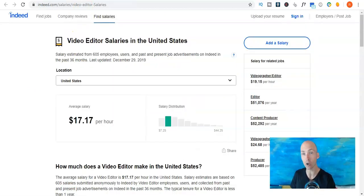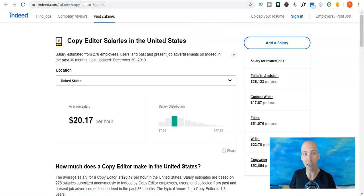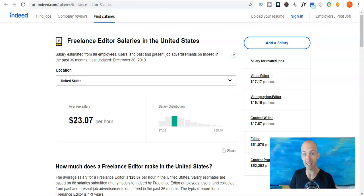Now, Indeed.com notes that the average pay for a video editor was over $17. For a copy editor, it was over $20. And get this, for a freelance editor, it was over $23 per hour.